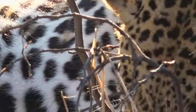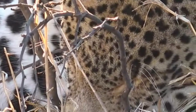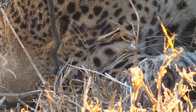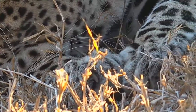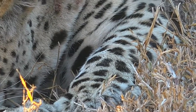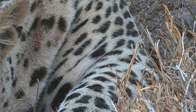Just highlighting that really important part of the body that can communicate so much in terms of visual cues. And overall, just the most amazing animal.